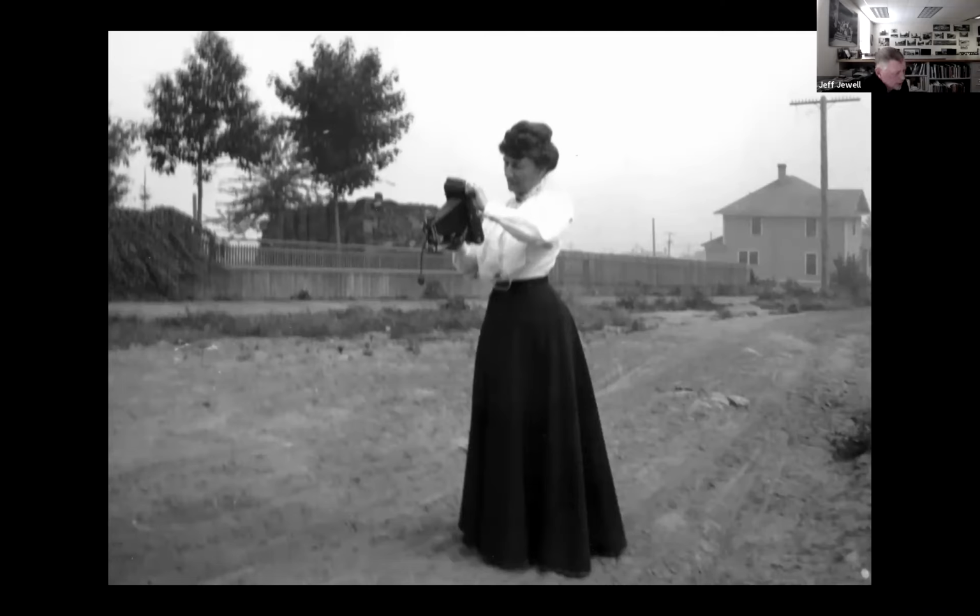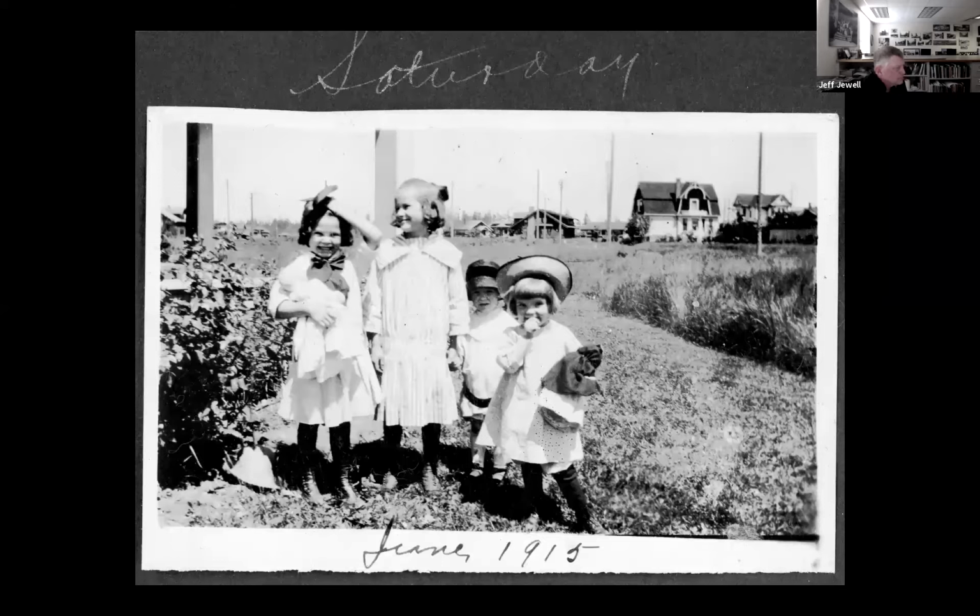This is poet Ella Higginson with her camera in the middle of High Street, up by what is now Western. And this is from a photo album that was donated to the museum. And of course, the museum doesn't just collect old photos for old photos' sake. We like them to be of Bellingham and Whatcom County. So part of the process of selection is determining whether they are actually in Bellingham.